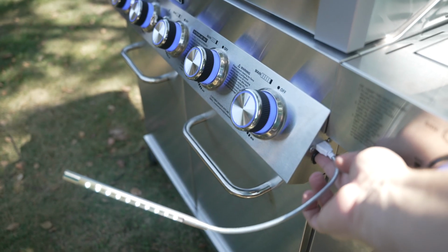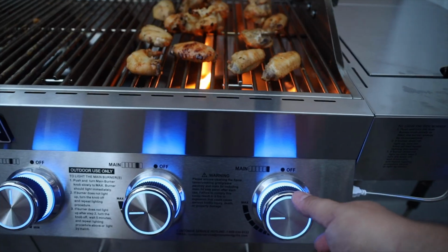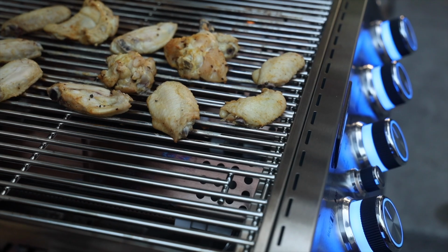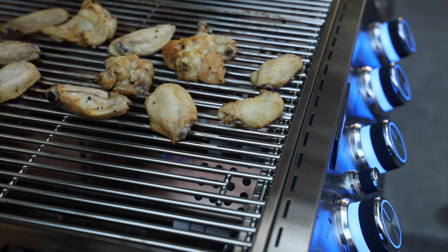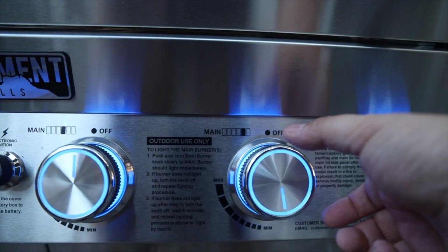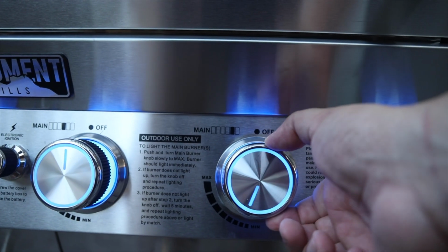This thing lights up and it's very impressive, very cool, gives a great high quality look to the overall grill and your surroundings. So if you have a nice pool that lights up or you just want to give some ambiance to your backyard, this is a great addition. And I didn't think I was going to care too much about that, but to be honest, it is really cool and it gives this grill a lot of class.